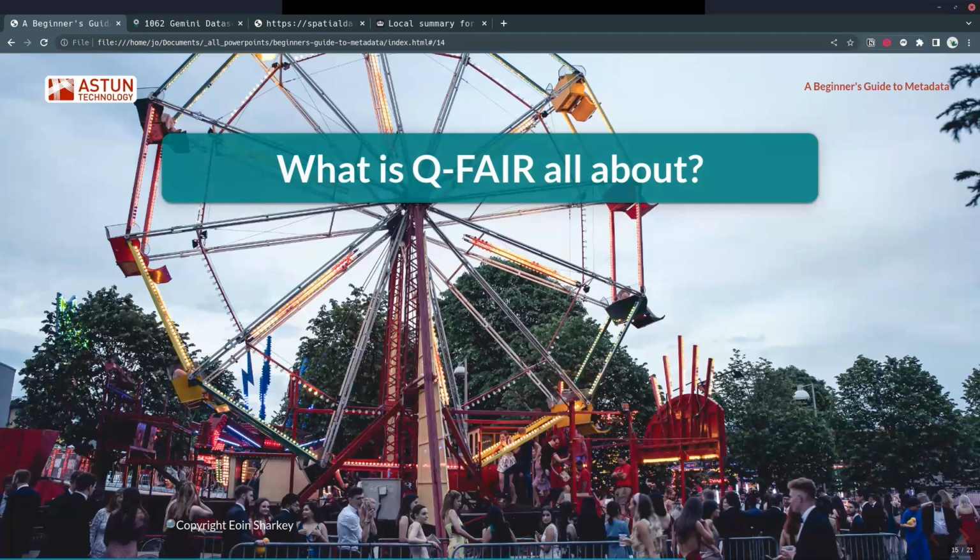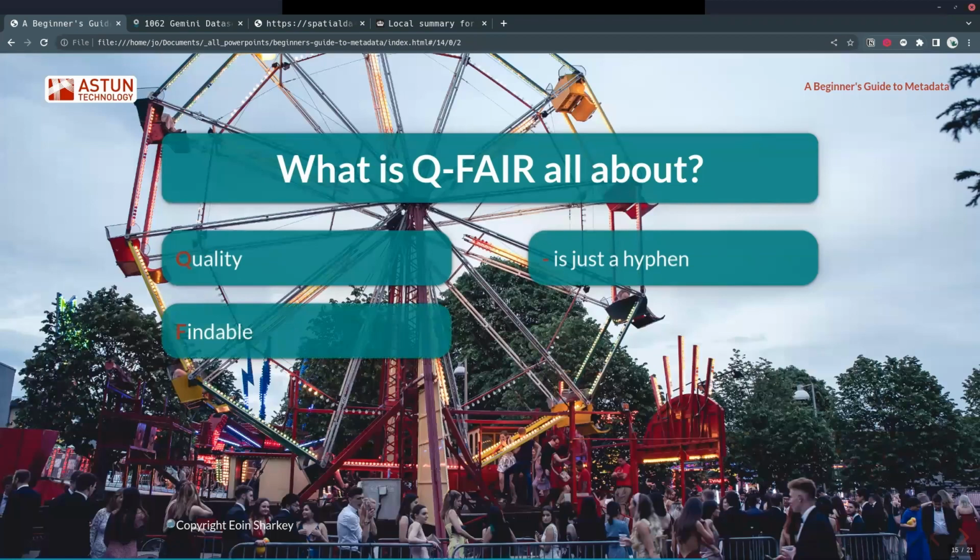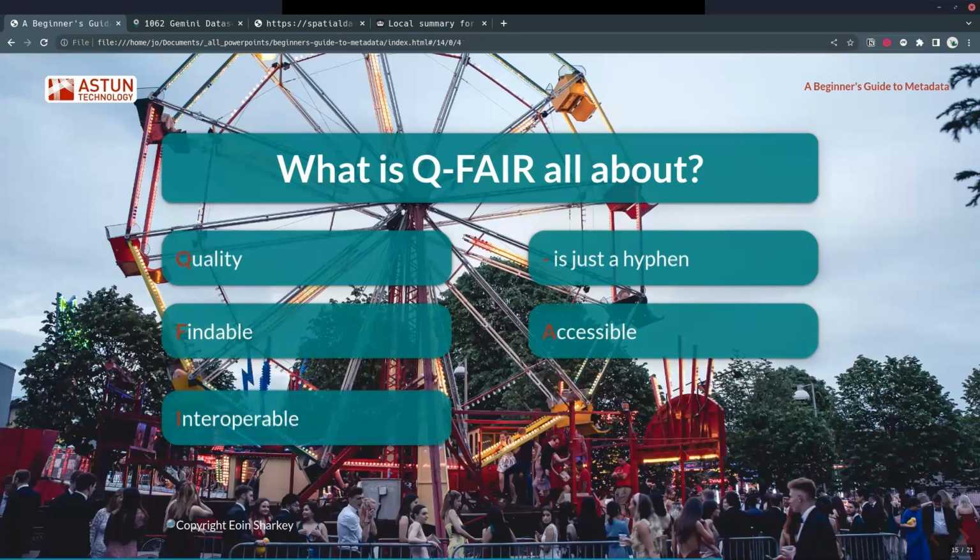So another term that gets bandied around quite a lot at the moment is Q-FAIR. So what is that all about? The Q stands for quality. The hyphen is just a hyphen. The F is for findable, A for accessible, I for interoperable, and R for reusable. So this is basically about creating the best quality data in such a way that other people can find it and it can be reused, and basically it could be used alongside other data sets.